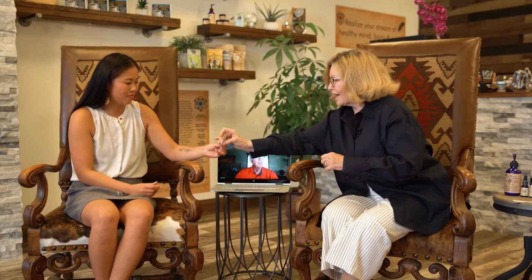Just snip off the top, kind of like a little ketchup pack. Okay. It's a delightful orangey taste. And do I take the whole thing? Yes, please. Okay. Isn't that pretty good? Yeah. It really is quite tasty. Let me get rid of that trash for you.